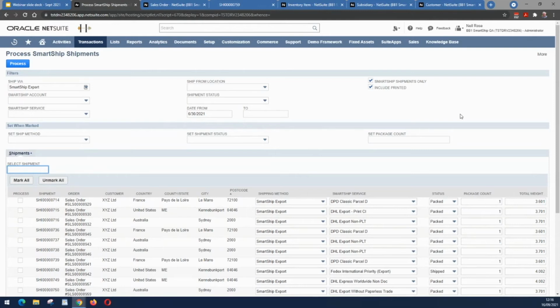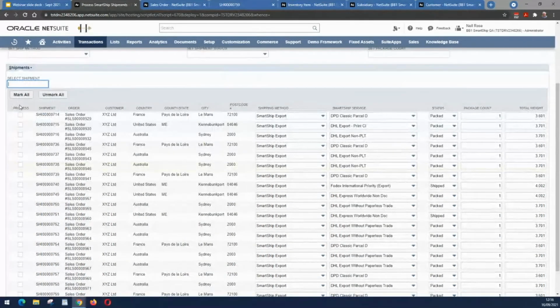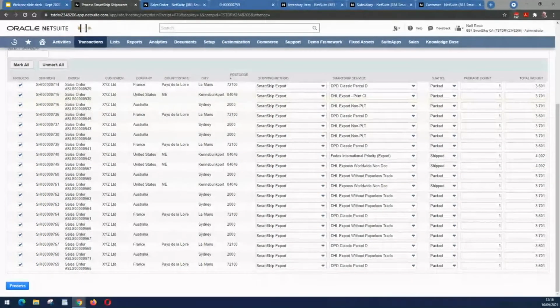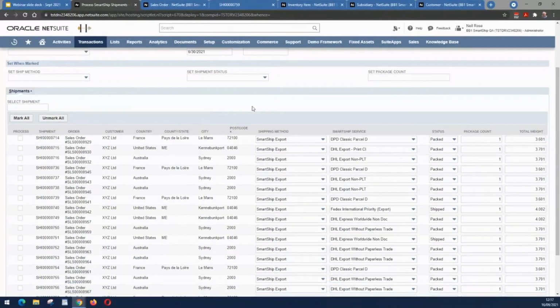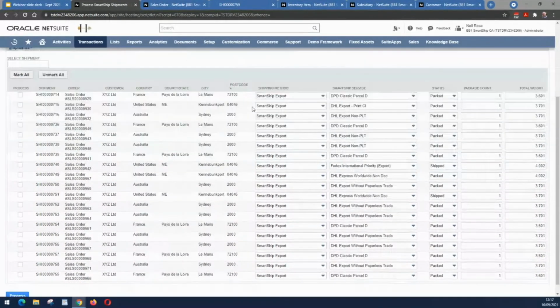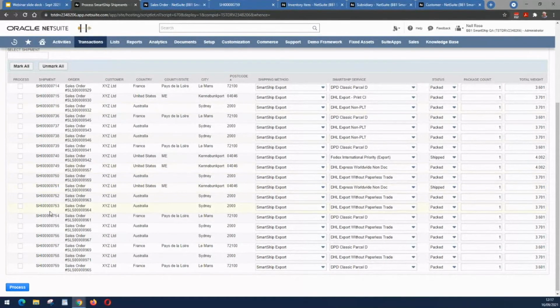What you would do here is click Mark All, and then Process, and that would book on all of these shipments in one go, and all of the labels will come out for those shipments. But I won't do them all because it does take a little while. I'll unmark that, and I'll just do a couple of them to give you an idea of how it works. Let's do these two, a couple here to Australia.